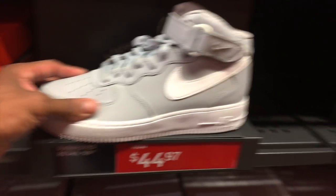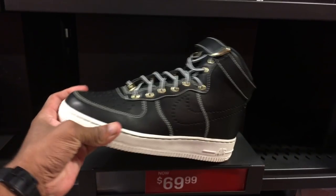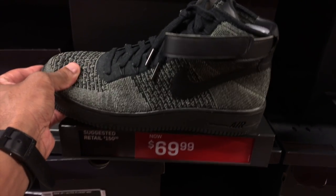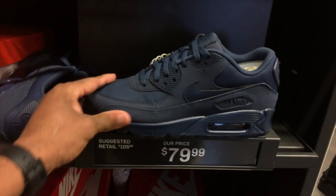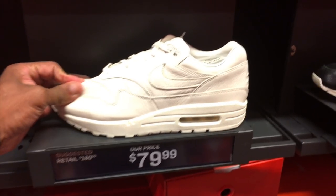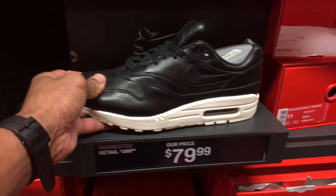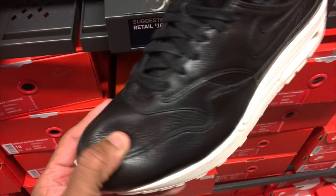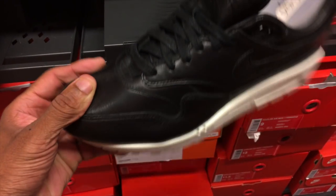Then you got this gray leather joint. Not a bad shoe. Golden Jeans, another joint. You already know how I feel about these. 80 beans. Air Max 90 Essentials. Air Maxes. And you got the Pinnacle joints right here. You got the tan colorway and the all black joints right here. Yo, the leather on these is butter, yo. I can't emphasize how good this leather is, man. Premium. Great quality. Great price.